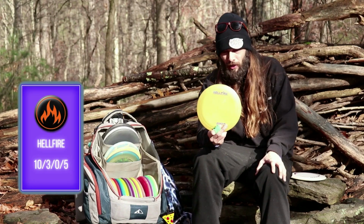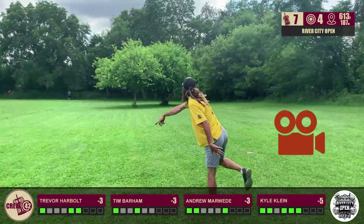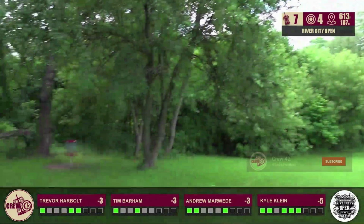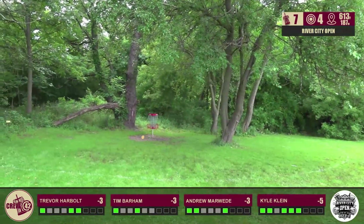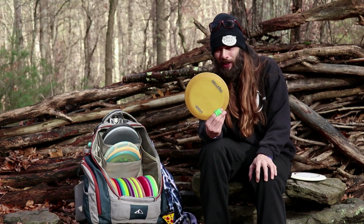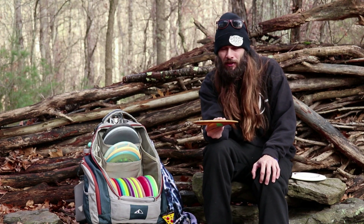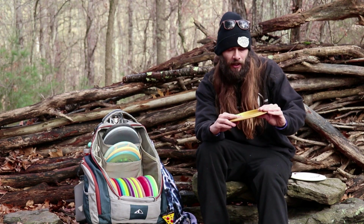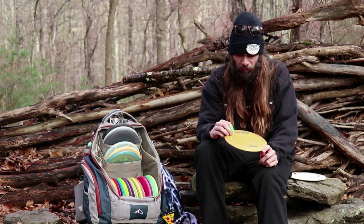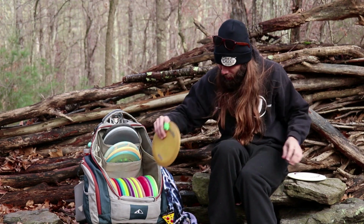The Hellfire. Hellfire is like my utility disc. I throw this thing for thumbers. I throw it for sidearms. I throw it for forehand rollers. I throw it for big sky hyzers. I use this disc a lot in the woods. I use this disc a lot in the open. I use this disc a lot. Super good for sidearms, super consistent, and it's got a great feel in the hand as well. So Hellfire is a go-to, a wonderful disc, and yeah, if you like sidearm shots, this is your disc.